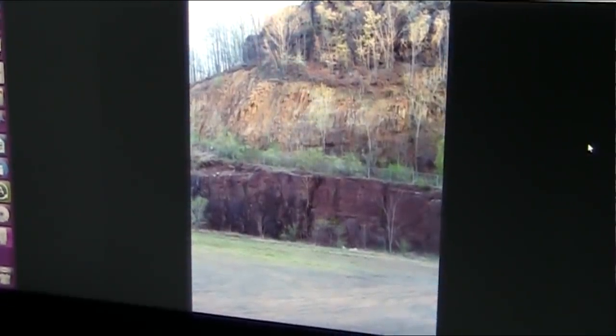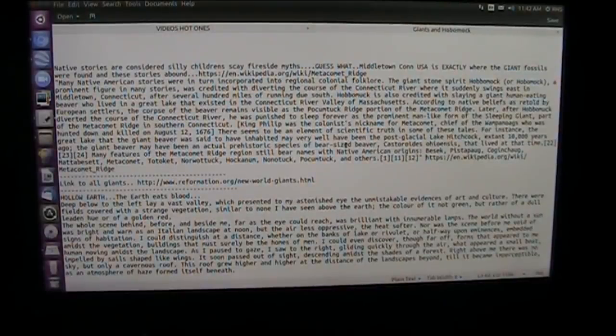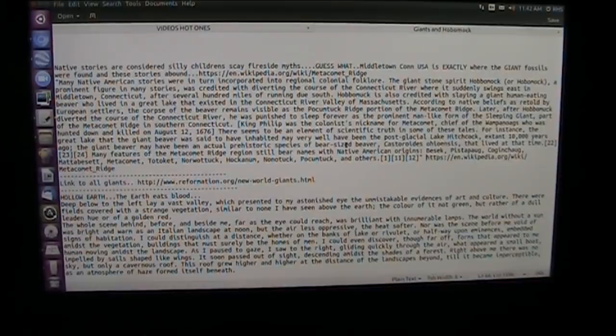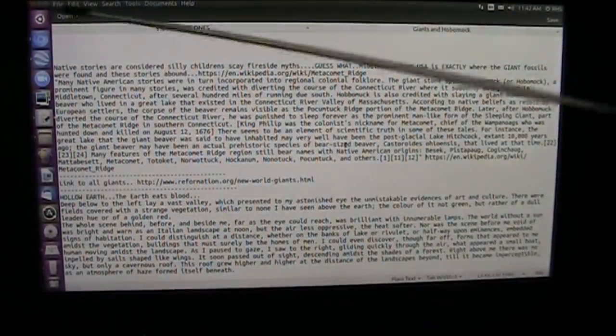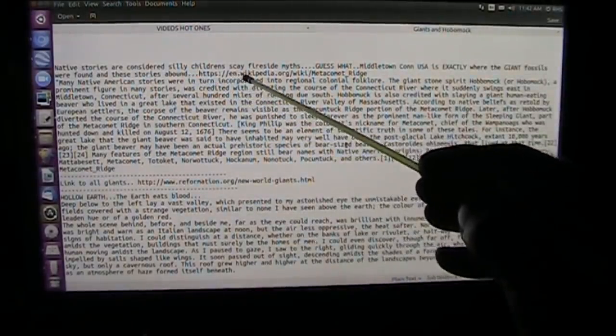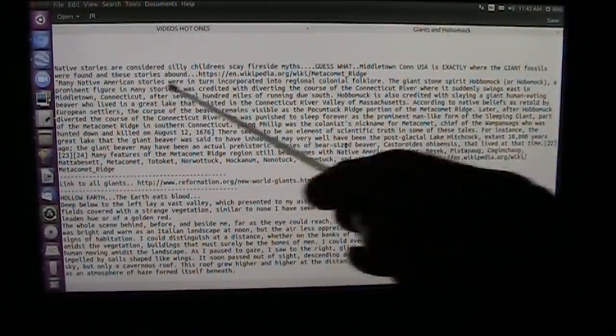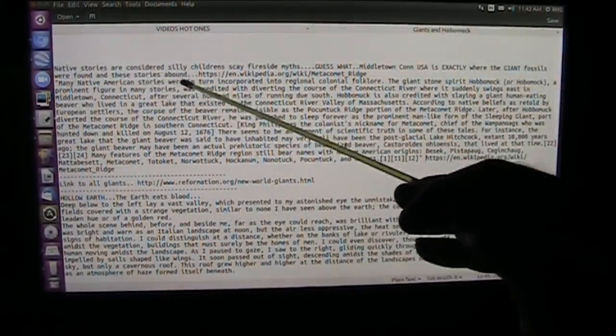But I can tell you one thing, it was a creature, no question whatsoever. All right, here's the story of the giants in Middletown. It says native stories are considered, well, I wrote this, native stories are considered silly, scary, fireside myths. Guess what? Middletown, Connecticut is exactly where the giant fossils were found, and these stories abound.